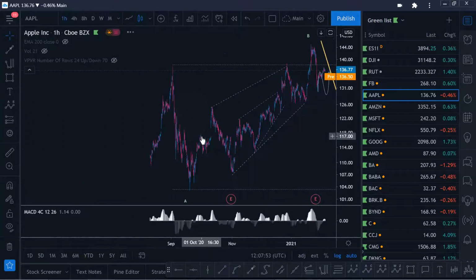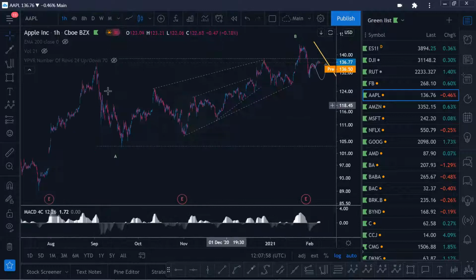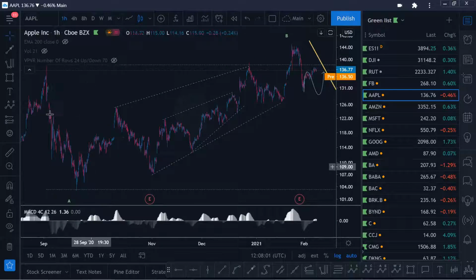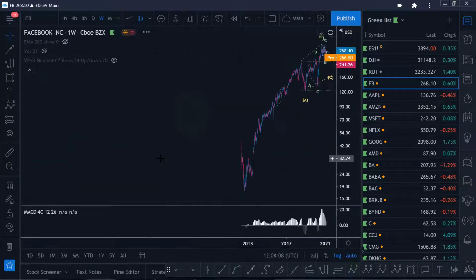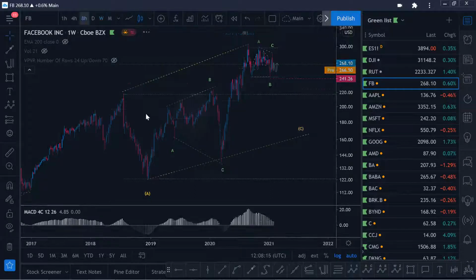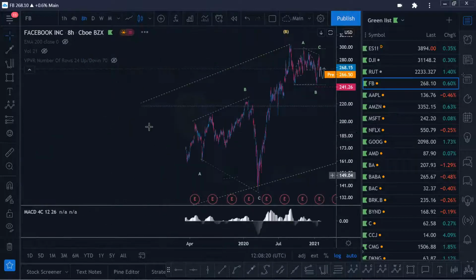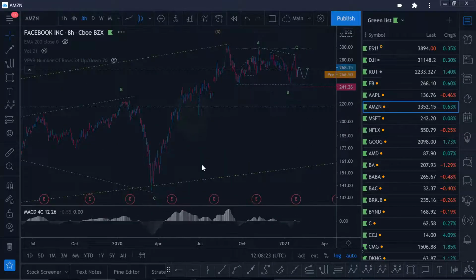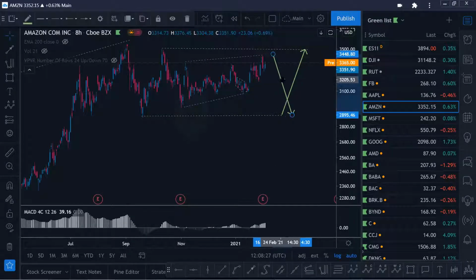Just keep in mind that all of this drop, the second drop or the C wave, looks like it's going to be very choppy on all of these price charts, because the first A wave looks very, very quick. If you look at Facebook, we zoom all the way out, trading this as a larger degree structure, you see how this first wave is very, very quick and impulsive. So we can expect the choppiness that we're getting. It just makes it very tricky to trade, but it doesn't change the higher time frame structures, and we need to keep that in mind.